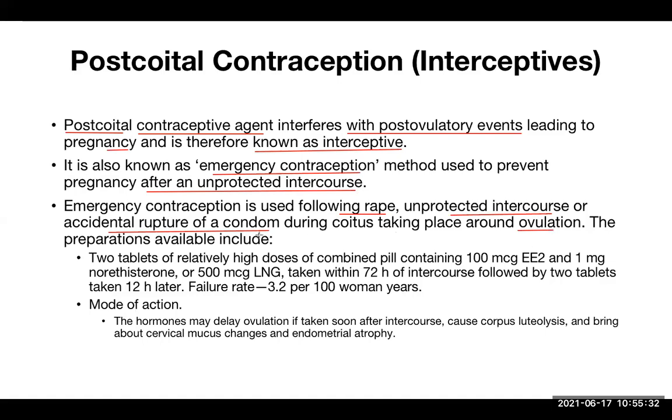The preparations available include 2 tablets of a relatively high dose of combined oral contraceptive pill, which usually contain 100 microgram of ethinyl estradiol and 1 milligram of norethisterone, or 500 microgram of levonorgestrel. These are available. You don't need to know the dose also. Just go to the medical shop and ask for these. It is already available there. But they should be taken within 72 hours of intercourse, followed by 2 tablets taken 12 hours later. So if we follow this particular step, then the failure rate is very minimal, 3.2 per 100 woman years.